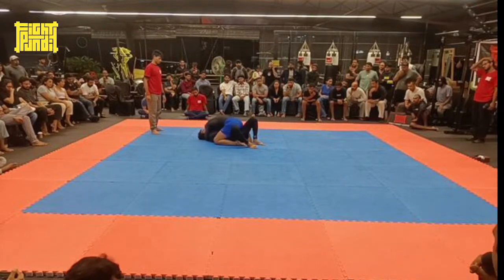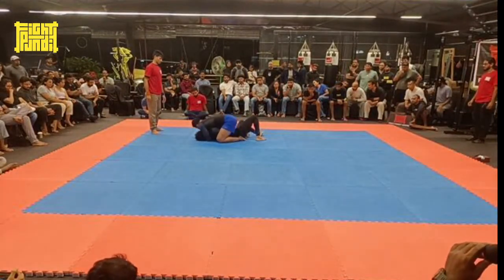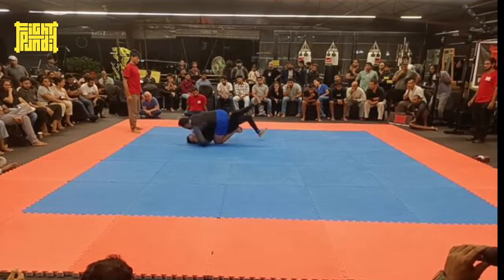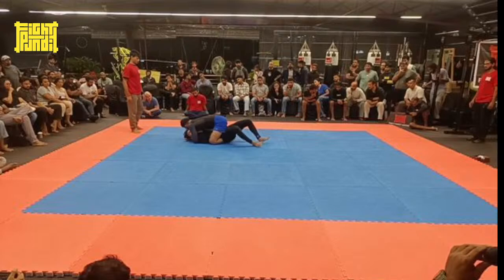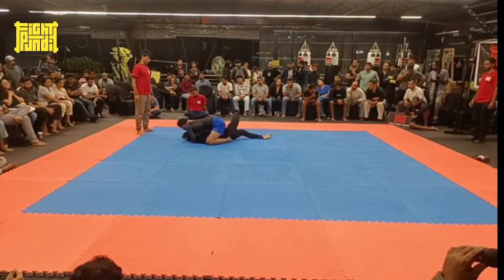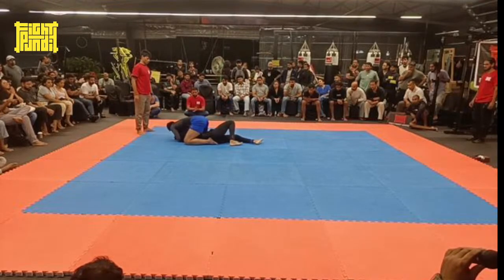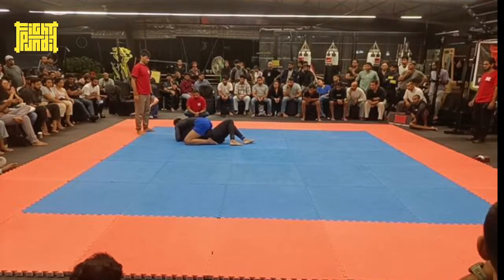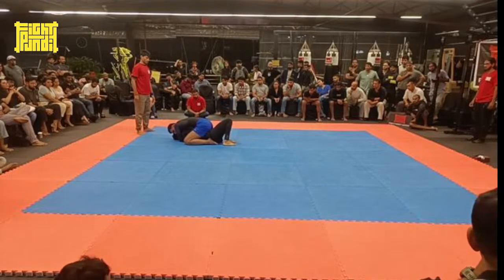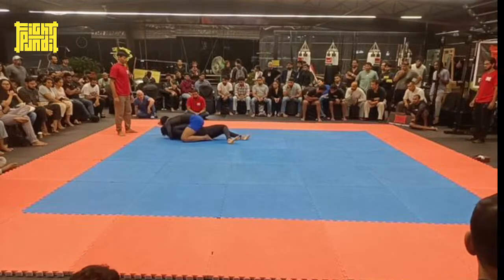We've been stuck in a little bit of a stalemate at this point. Nachiket has a very good position but is struggling to get past the defense of Pradyuman from mount. Nachiket, spread. Pradyuman is defending himself well in that position but is unable to get out from bottom mount. So the clock is not in his favor. 30 seconds left on the clock.